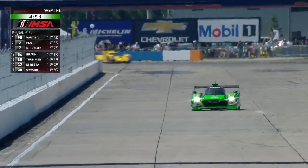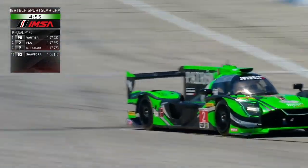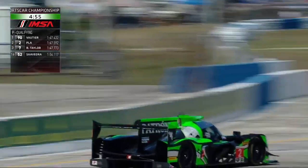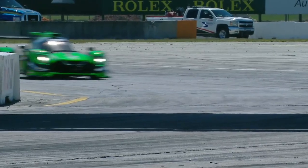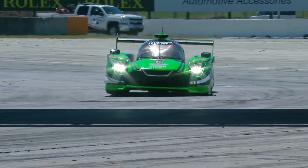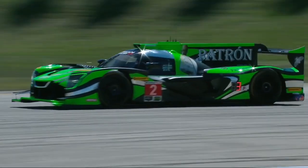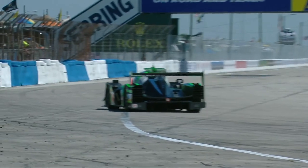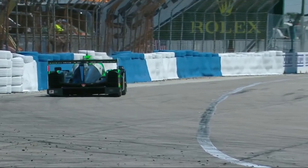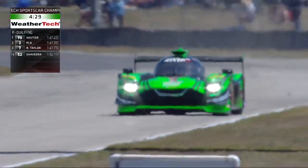Pipo Derani, by Olivier Pla, who comes round, and despite having to fight that, it looked like he was on a bull ride on a Texas bar. I mean, he's literally flying all through turn 17. Wheels were off the ground, I think, at least a couple of times there. That's crazy. It's extraordinary camera work by our operators down there. And a huge sideways slide, not a scintilla of a lift off the right-hand pedal by Olivier Pla.